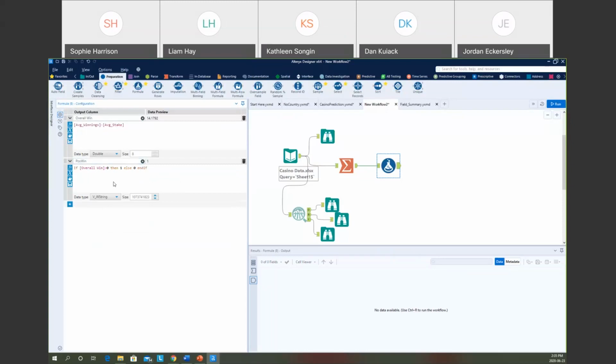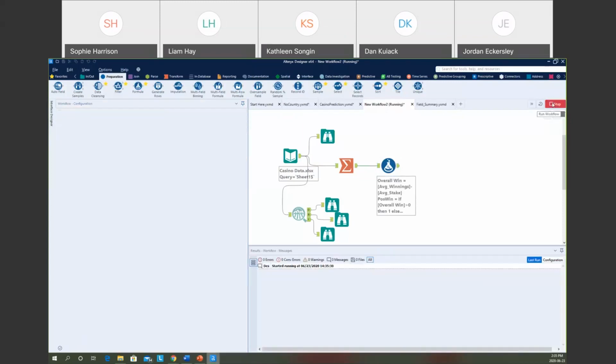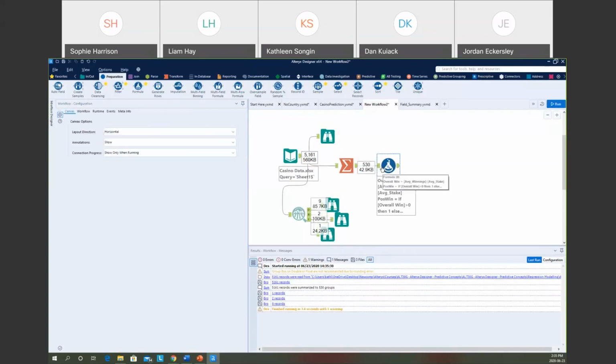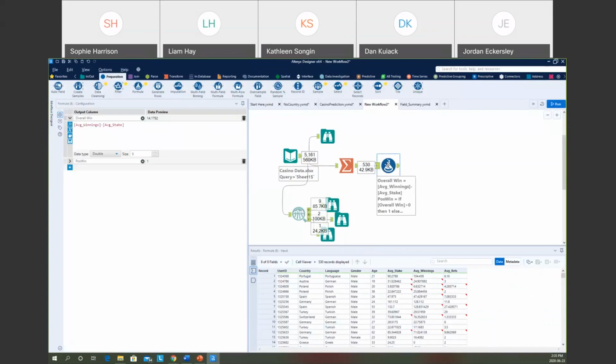I'm going to zoom in here so everybody can see. Again, after the workflow is run, I can always see the information before or after the formula tool. So before, I only have 8 fields, and now I have 10 because it's also included this overall win and this positive win as well.